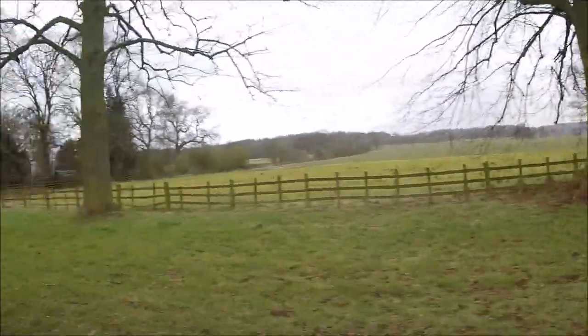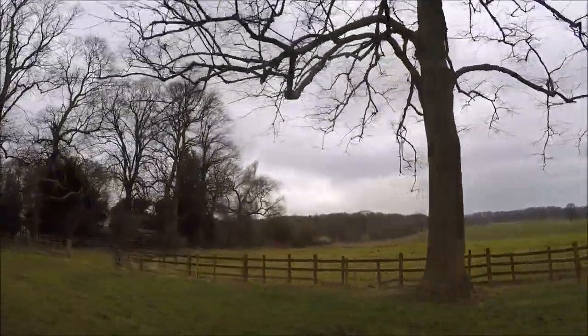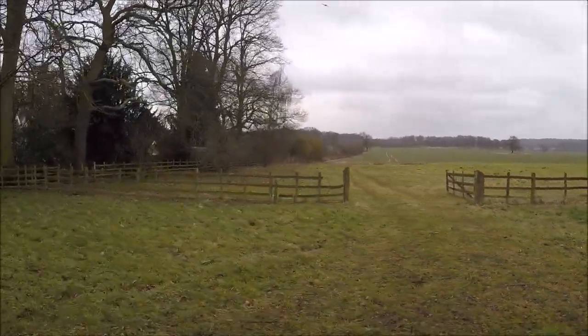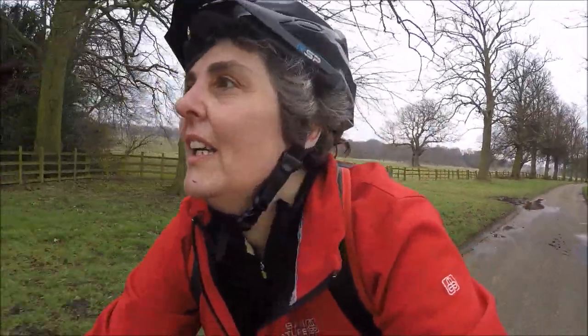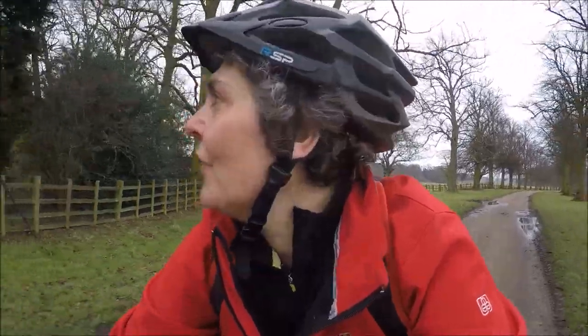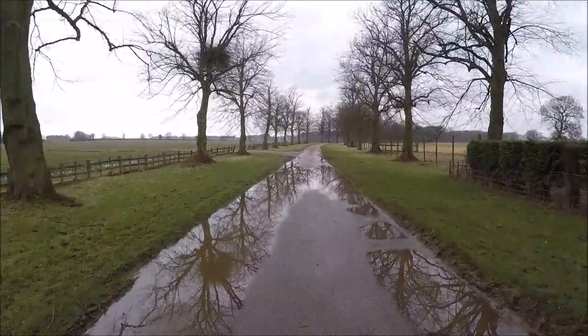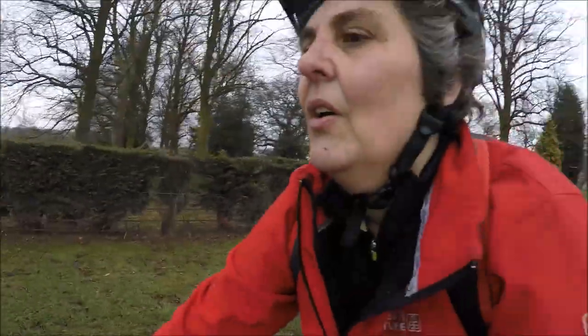Oh, whoa, that's a big buzzard. Don't think you can see it. Can you see it? I'm going to be in a puddle. I'm in a puddle. I hope you got that. That was beautiful. One-handed, cycling and filming, and the little cottage, look, very nice. Farm workers' cottages. Well, gamekeepers and things like that. This road's very flooded. I'm going to have to slow down, otherwise I'm really going to get my feet wet.